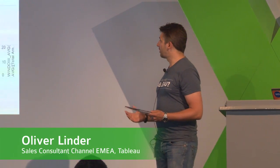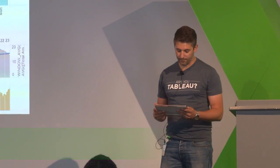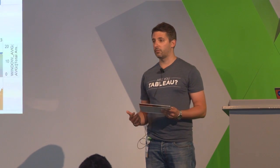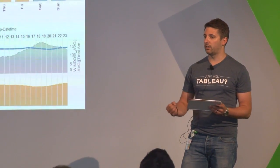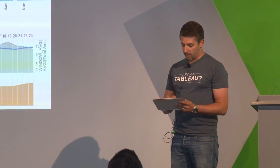This is a dashboard I built within maybe, I think it was an hour. And this is totally interactive. So it works also on mobile devices like smartphones, like iPads, or even in the browser. You can embed that into your own portal or whatever. But the point is, if you want to dive into these elements, you just have to click somewhere and you can grab your data, you can touch your data, and immediately you see what's going on here.